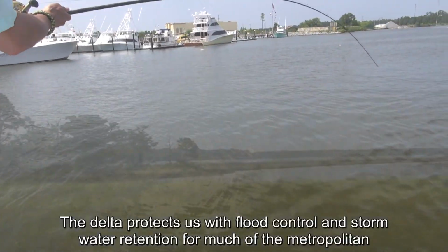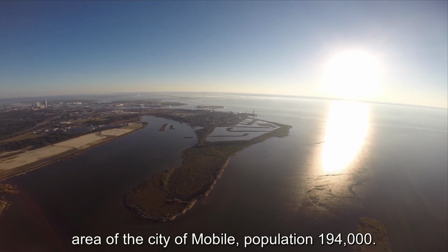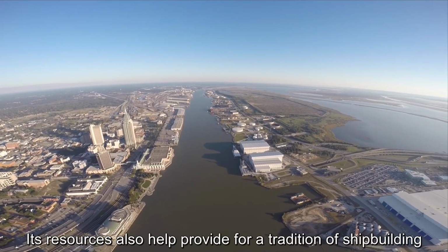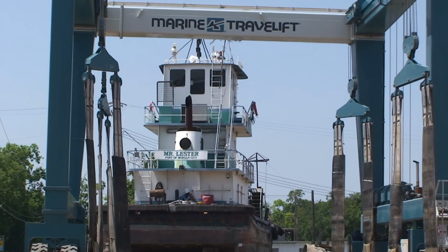The Delta protects us with flood control and stormwater retention for much of the metropolitan area of the city of Mobile, population 194,000. Its resources also help provide for a tradition of shipbuilding that began with wood and flourishes today.